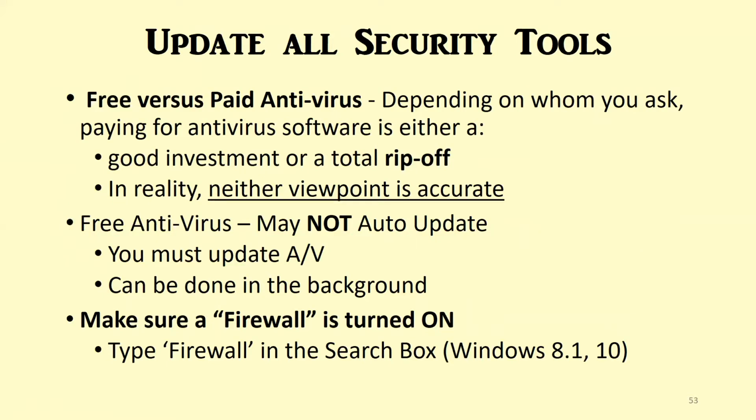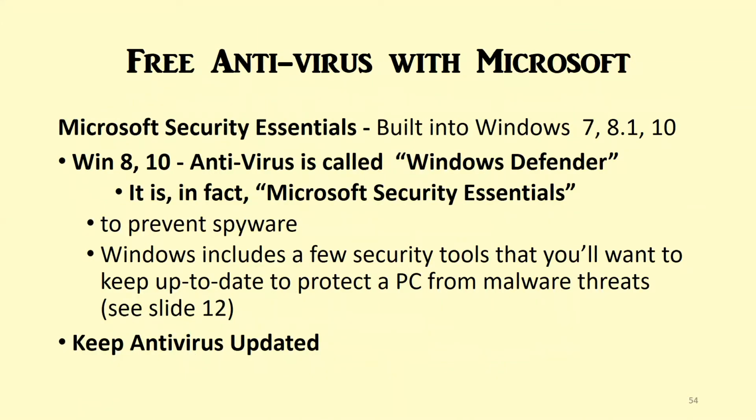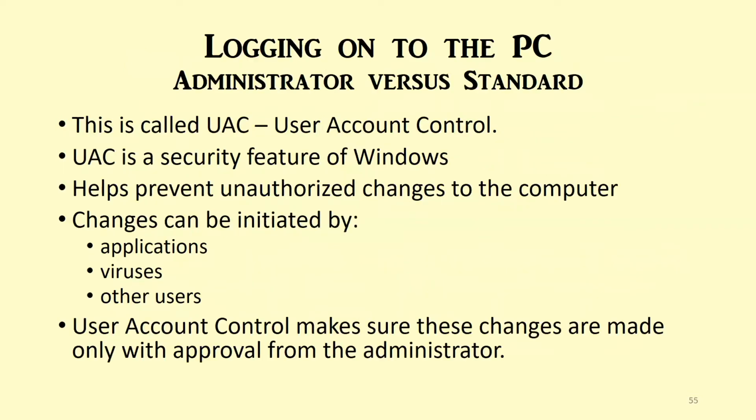Whether you're paying for an antivirus or you take the free ones, this has been a long-standing battle between different groups. I do not pay for an antivirus. I use the one that comes with Microsoft, and it's changed its name a couple times. It's now called Windows Defender, but I use it. I make sure my firewall's turned on, and if I think I have a problem, I run one of those scans that I mentioned earlier in the presentation. When I get on my computer, if I'm going to be on the internet, which I am most of the time, the first thing I do is check my antivirus and see if it's up to date.